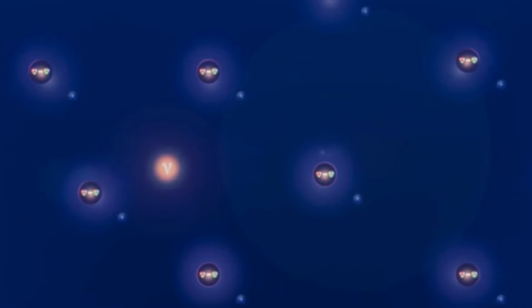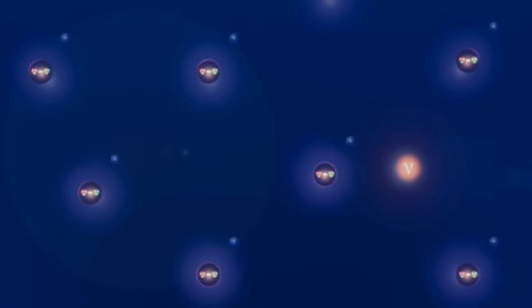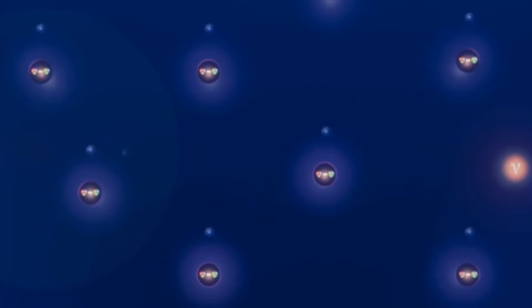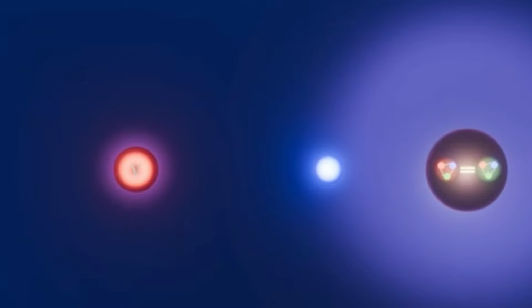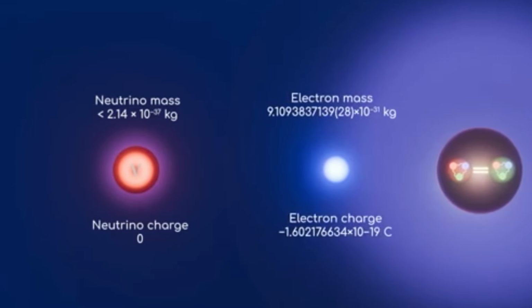Because they have no electric charge and such little mass, neutrinos interact only via the weak nuclear force, giving them an almost ghost-like quality. They pass through matter nearly undisturbed, making them difficult to detect. Scientists typically catch a glimpse of them only through the rare interactions they have with other particles.